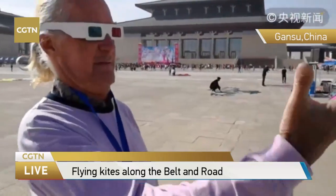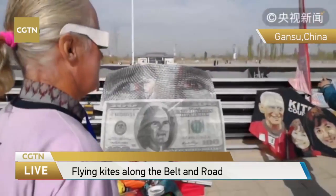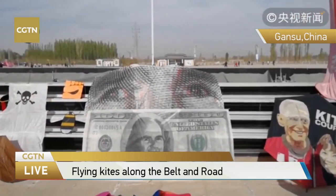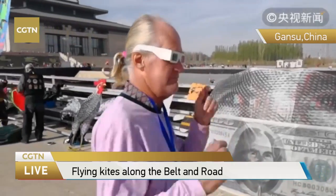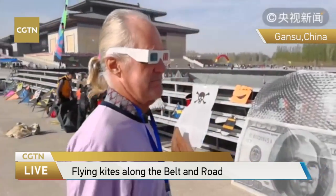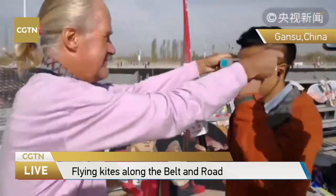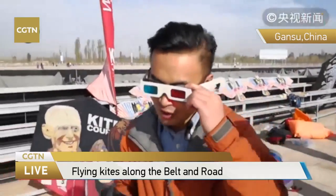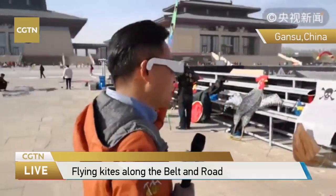And for this one, you can see a pair of eyes. But you have to see it on the sky, it's more clear. Especially designed. You can see the eyes on the kite. If this one flies up to the sky, you can see the eyes very clearly. He used different colors to make this kite to show the comparison.